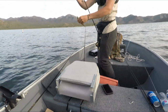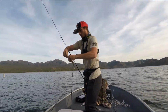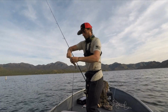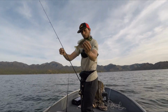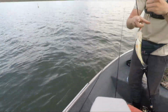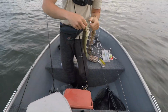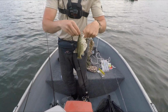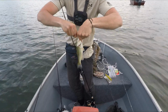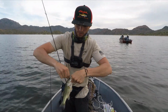Cool. All right, Drew is officially on the Multiple Species Act today. He just pulled in a bluegill. Actually, a nice sized bluegill. Wait. Little baby bass look like that. Look at that little thing. So Drew got a little baby bass. The amount of baby bass that are in this cove this year is insane. It's gonna be really good for years to come, though.